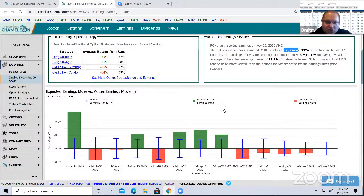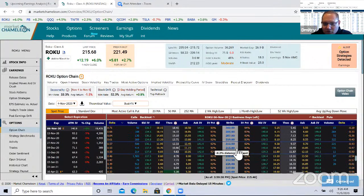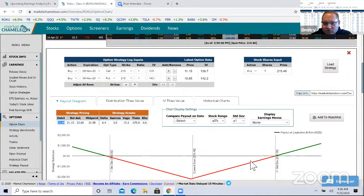So if you're buying a straddle, let's just take a look. Here's November 6th. The earnings are today after the market closed. So the stock, let's say it closed at 215. If you're buying the call at 215 for $11.15, and you're buying the put for $10.85, so you paid $22 for this straddle.